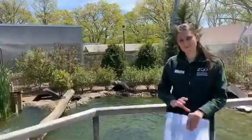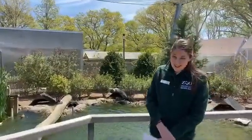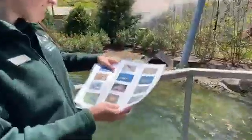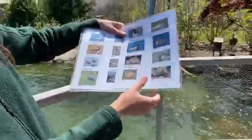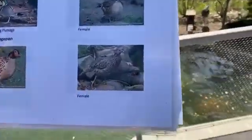Jennifer Jensen also asks, how many different species of birds are in this aviary? Well, Jen, that is a great question. So on this little sheet here, we can look really quickly. There's about 9 species in here. The one that we didn't see, and I'm glad we have this sheet because we probably won't see her, if you can see right in there, we have a tragopan.